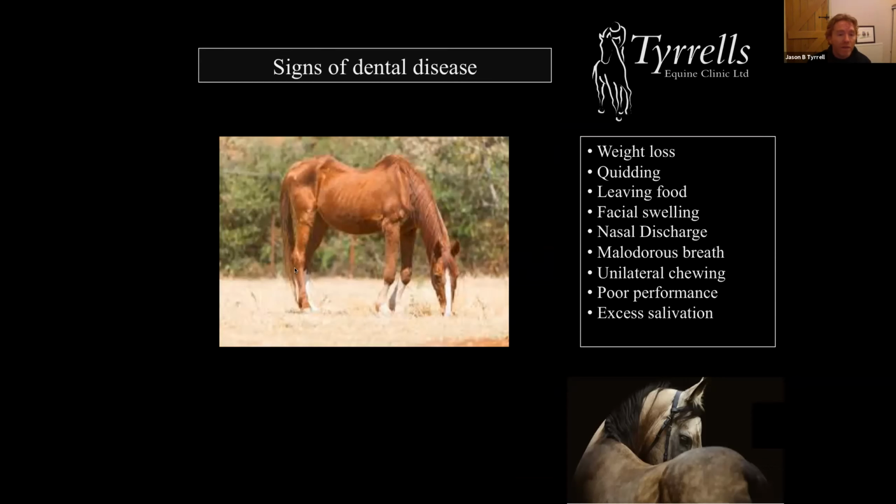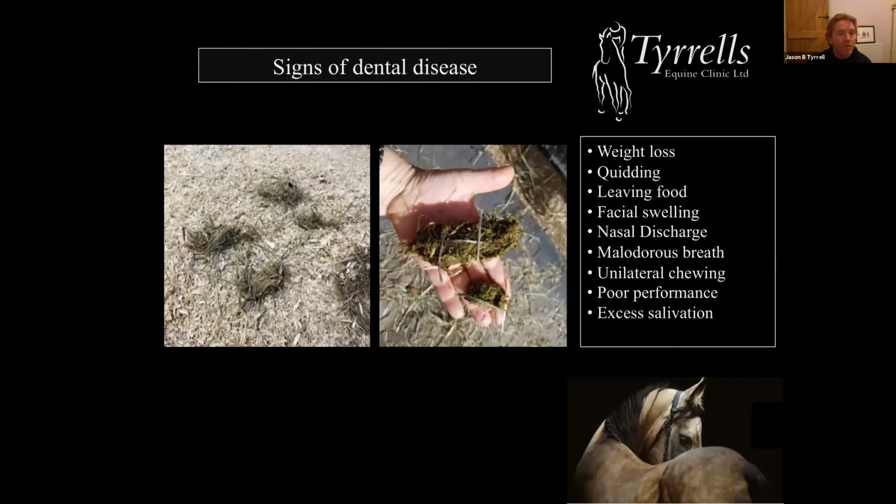Quidding, this is quidding here. This is where food is dropped. So you'll see these little balls of food outside of the stable or in the stable, and really this is often because the horse has got problems in his molar teeth and doesn't want to chew this food up properly. Often can be geriatrics.